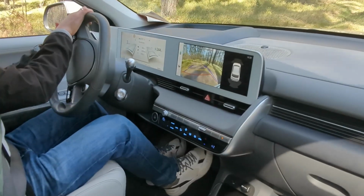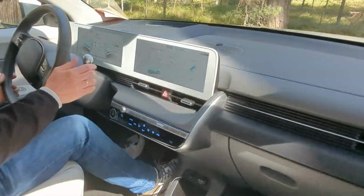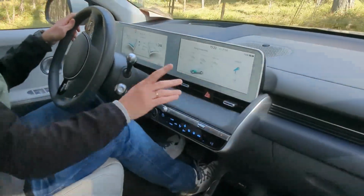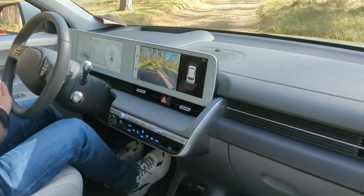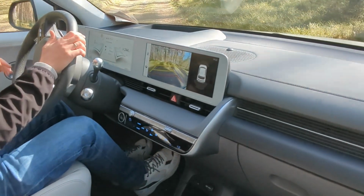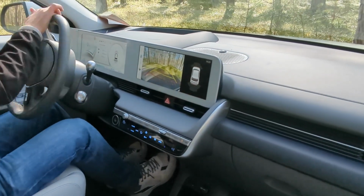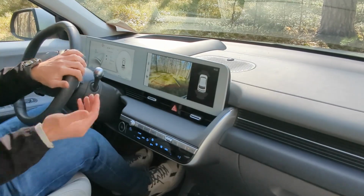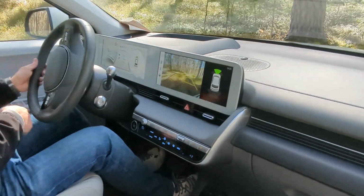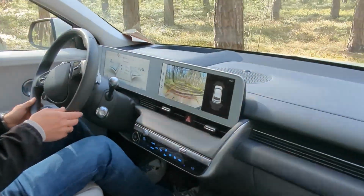The camera, it's really good. Here's some forest road. You can check how well the suspension is working. Because of the big wheelbase, it's really hard to turn it completely, and it's a bit of a pain. But of course, it's a trade-off between the big wheelbase, space for the rear passengers, and the turning radius.